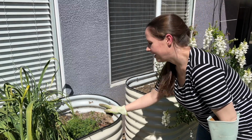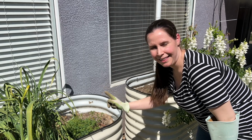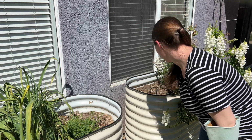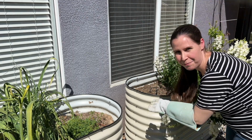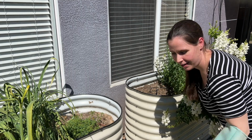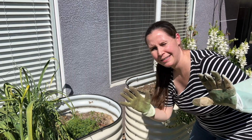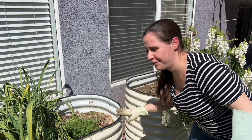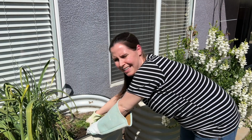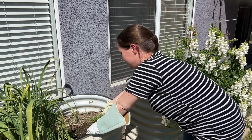Okay, I decided I'm gonna put, I think, the jalapeno and the cucumber, one of each, in here. There's a ton of space next to this. It's just hard to tell because the snapdragons are so big, but this seemed like a good place, and this is where my headspace is at right now. I can only find one of each glove, so that's what I'm using. But before I can plant anything in here, I gotta take these weeds out.